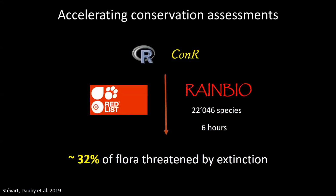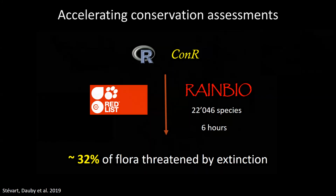So using our Rainbow database, we undertook a CONAR analysis. So here we're talking about a very large scale continental-wide analysis. So we can't do this on a species by species basis. But the analysis of 22,000 species took about 6 hours. And we found after numerous rounds and checking that about 1/3 of the tropical flora of Africa was threatened by extinction, which is a relatively large number, and which provides a lot of insight into how this flora is threatened.